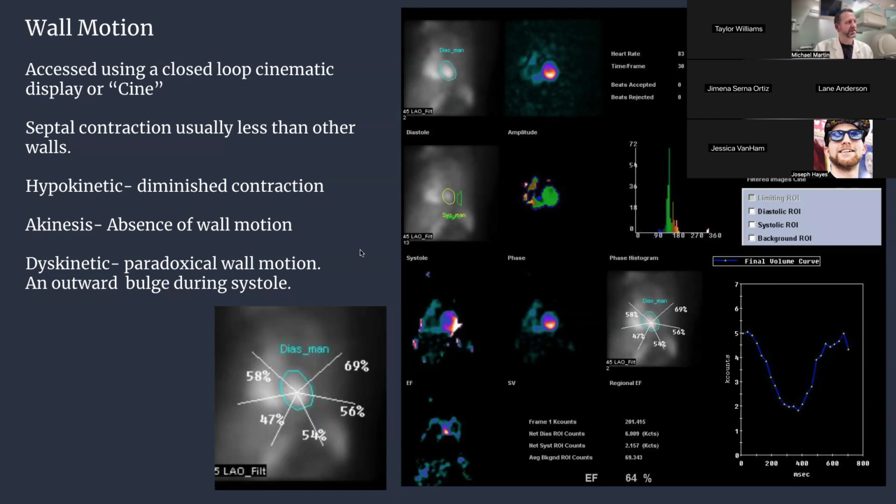Okay, so I'll briefly go over it again. Dyskinetic is just a paradoxical wall motion, so it's doing something opposite of what it should be doing. The example I put on here is an outward bulge during systole. You expect a contraction, but you actually get an outward bulge, the opposite. So it's a way of describing what the wall motion is doing when it's doing the opposite of what you expect. So those are three good terms to use. I wouldn't be surprised if those could be on a test, or at least understanding those.